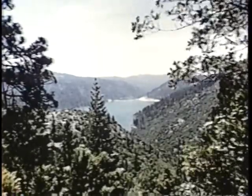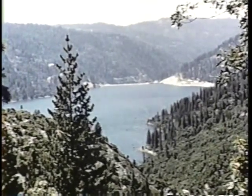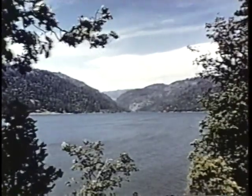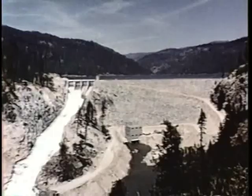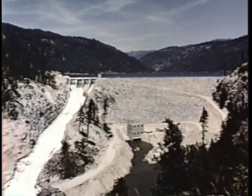By June, the reservoir was filled to capacity and presented a beautiful sight in the vast mountain terrain where it lay. It was possible to test the spillway gates to check for any needed corrections.